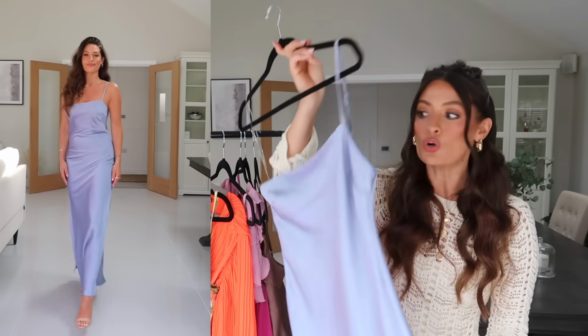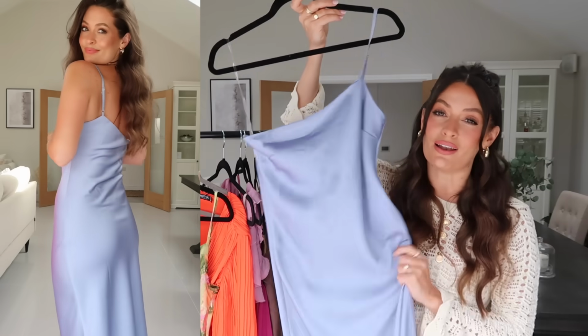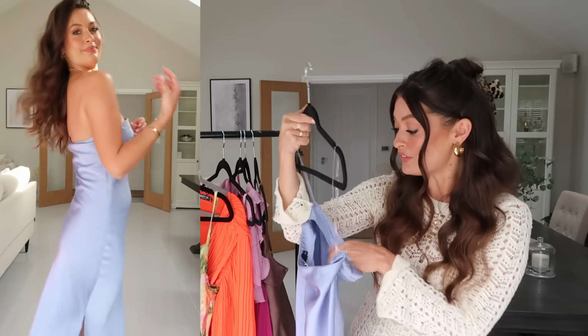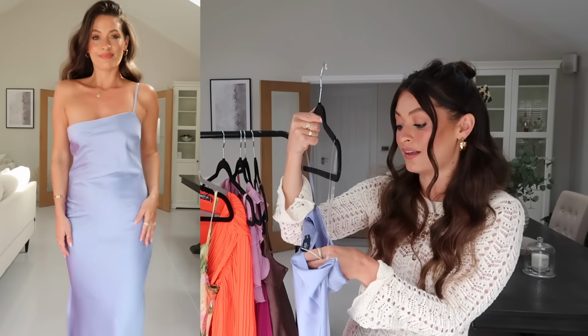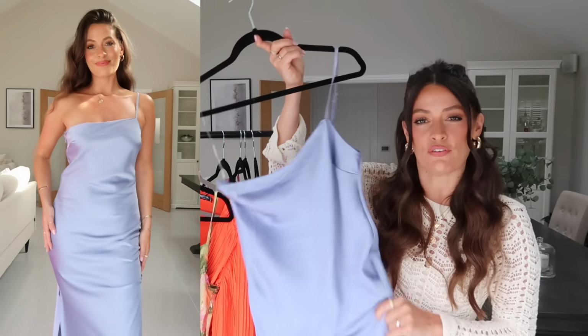It feels really cool and comfortable on. And I just, yeah, absolutely love the colour of this one. Oh, and size-wise, I'm wearing this in a size small. And like I said before, I'm usually around a 6 to 8, and it fits me perfectly in the small.